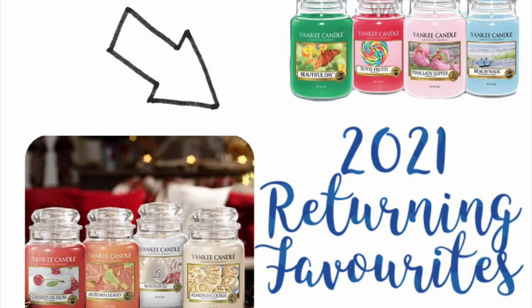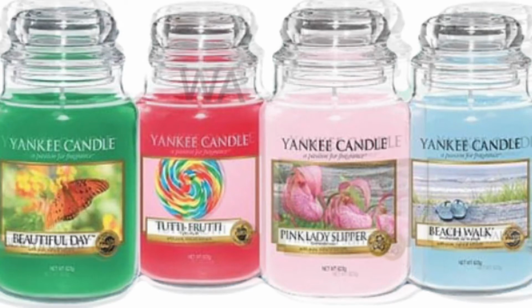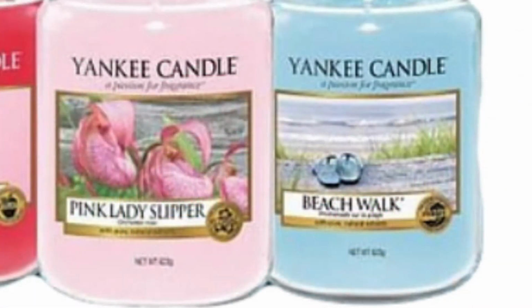So I have already reviewed a few of these. I'm just going to quickly go over them, tell you what I think to expect. And it's really to give you a little idea of what we've got to look forward to for 2021. So I'm going to start off with the spring, summer releases. You can see here that we've got Beautiful Day, Pink Lady Slipper, Tutti Fruiti, and Beach Walk. I have already had Beautiful Day, Tutti Fruiti and Pink Lady Slipper. The only one I've not tried is Beach Walk, and I've not actually heard of that one either. So that's probably the one that I will try first, just so then I've reviewed all 4.